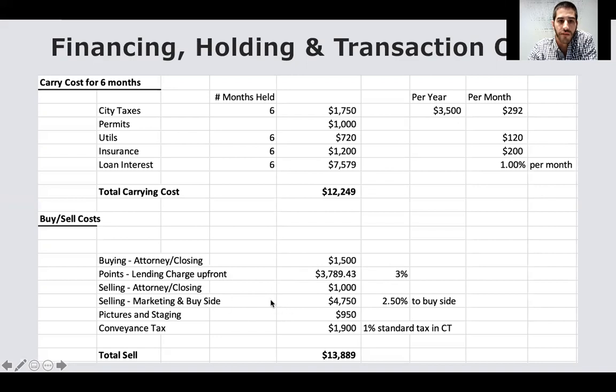On the marketing and paying the buyer's agent, we were looking at paying them 2.5% commission. Plus, I also build in money for pictures and staging that we'd be paying for. Now, we're saving money by me being an agent. I'm saving 2.5%, so it's saving another $4,800 of expense that you would have if you're not an agent. You can't list things on your own. Then we also have conveyance tax on the sales side as well, so that's another 14 grand.